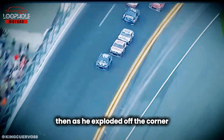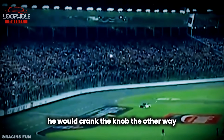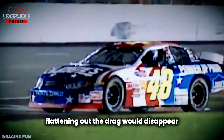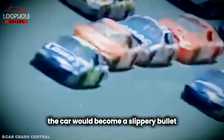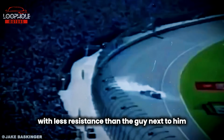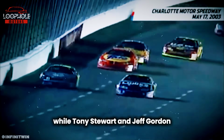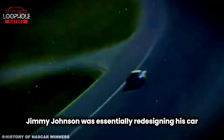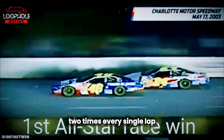Then, as he exploded off the corner onto the massive superstretch, he would crank the knob the other way. The tension would release. The window would lay back down, flattening out. The drag would disappear. The car would become a slippery bullet, cutting through the air with less resistance than the guy next to him. He was driving a transformer. While Tony Stewart and Jeff Gordon were stuck with the setup they started with, Jimmie Johnson was essentially redesigning his car 2 times every single lap.